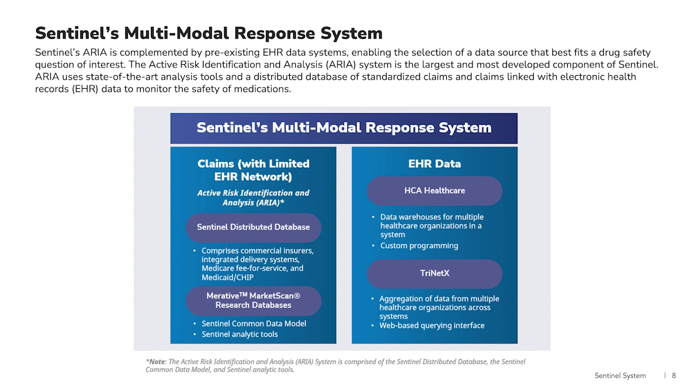The Sentinel distributed database is comprised of commercial insurers, integrated delivery systems, Medicare fee-for-service, and Medicaid or the Children's Health Insurance Program. The Merative MarketScan research databases are compatible with the Sentinel Common Data Model and Sentinel analytic tools. Sentinel's main EHR data sources include HCA Healthcare and TriNetX. HCA Healthcare's data contains a data warehouse for multiple healthcare organizations in a system and has custom programming. The TriNetX EHR data contribution contains an aggregation of data from multiple healthcare organizations across systems and has a web-based querying interface.